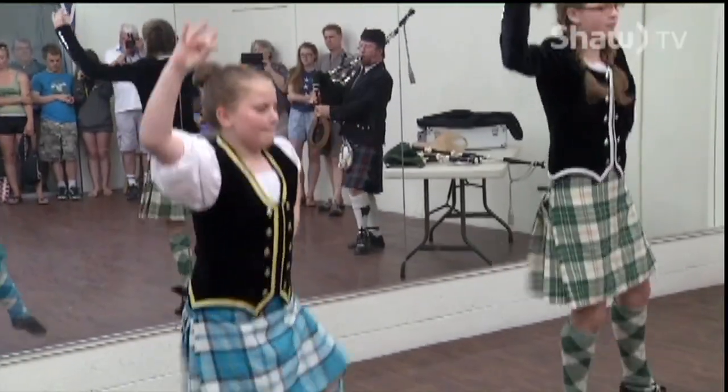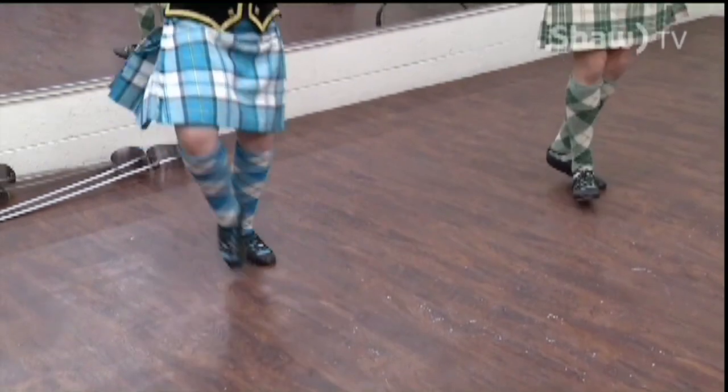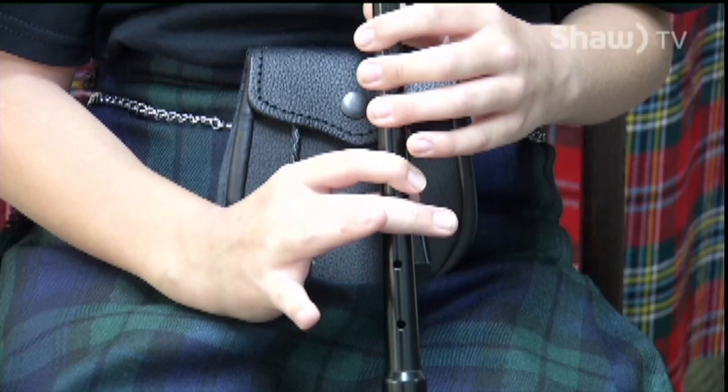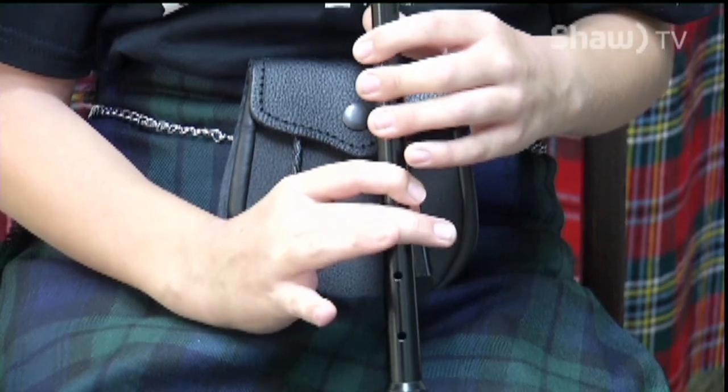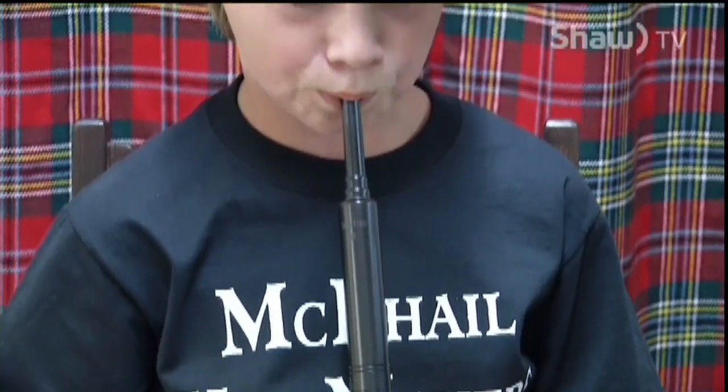I am so proud of my daughter doing the Highland dancing. She loves it. She loves competing. She's very competitive. I encouraged our kids to get into the culture as well, in the way of our daughter does Highland dance. Our son and daughter both are learning the chanter. He'll be a real good piper one of these days, which is exciting to see. And just the passion in his eyes for it, it blows me away.